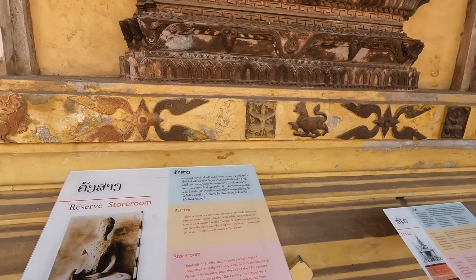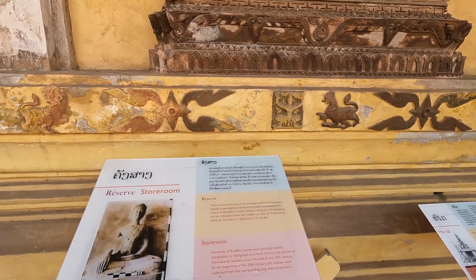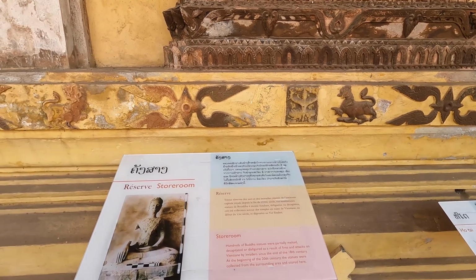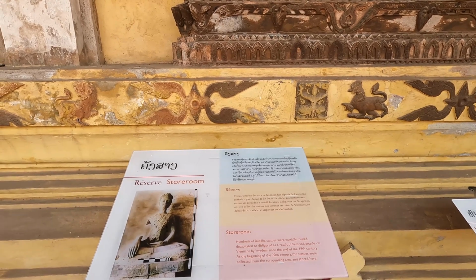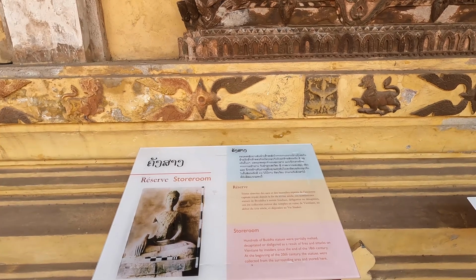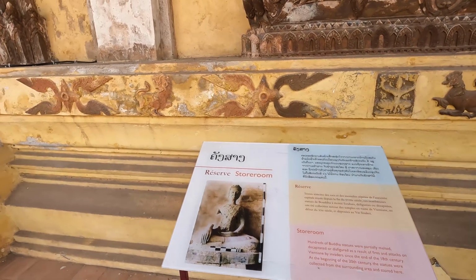Hundreds of Buddha statues were partially melted, decapitated or disfigured as a result of fires and attacks on Vientiane by invaders since the end of the 18th century. And from the beginning of the 20th century, the statues were collected from the surrounding area and stored here.